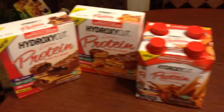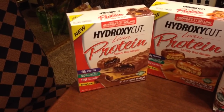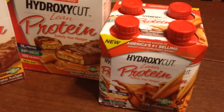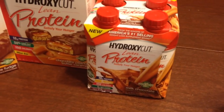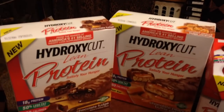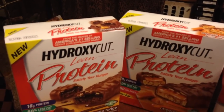The boxes of Hydroxycut are protein bars, and each one of those protein bars was $9.99. And then this protein drink, it's a milk chocolate flavor, was $8.99. Now, with each one of these, I had a $5 Hydroxycut coupon. So where this was $8.99, I paid $3.99 for it, and where this was $9.99, I paid $4.99 for each one.